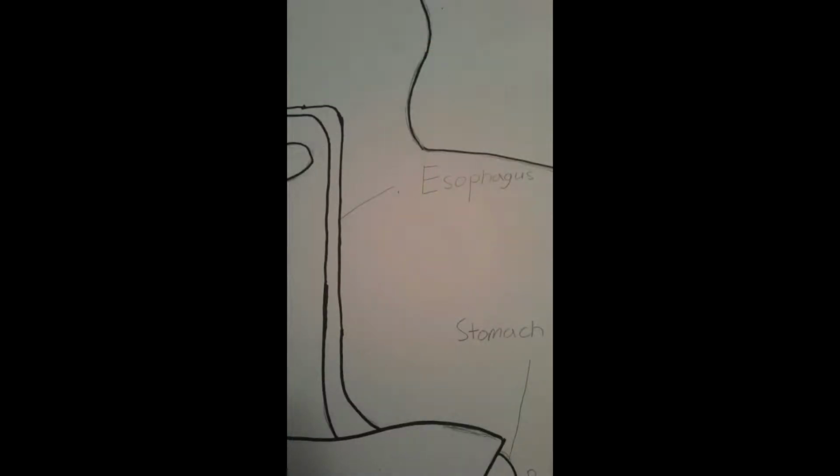Located in the throat near the trachea, the esophagus receives food from the mouth when it is being swallowed. By means of a series of muscular contractions called peristalsis, the esophagus delivers food to your stomach.